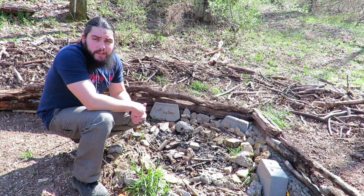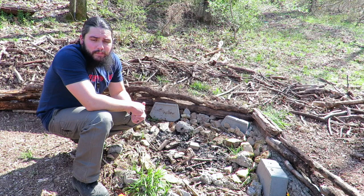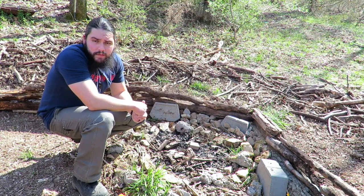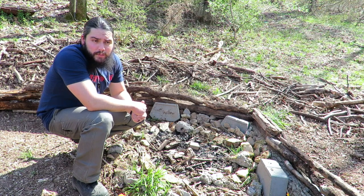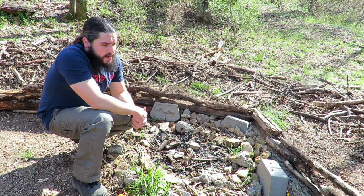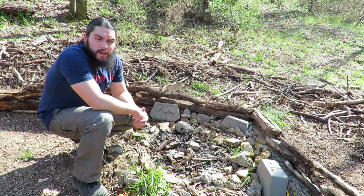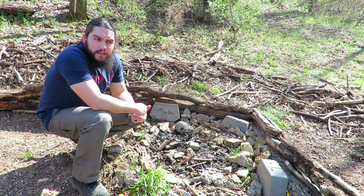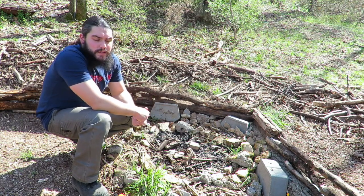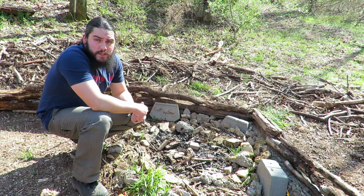I'll be completely transparent with you. This is right down the hill from my house. This is the land I own, so it's just an easy spot for me to come film. Between her family and if I come up with anything else, I'm trying to find some other land where I can have permission to get into some new spaces and some bigger areas, so I can take you guys along with it. But right now, this is the most convenient, easiest way for me to shoot.